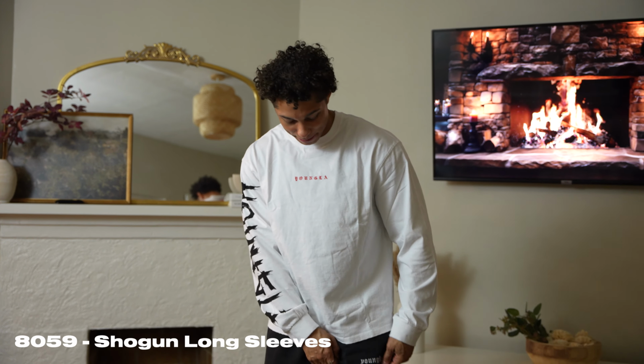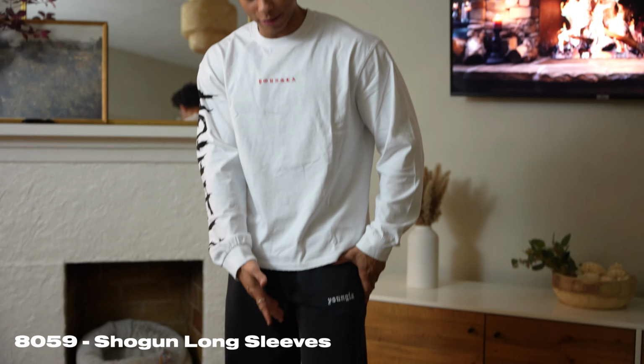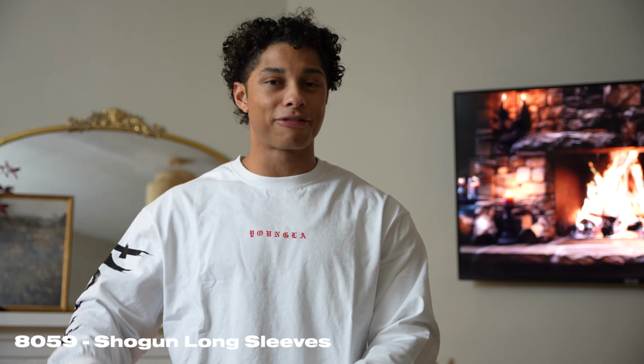It looks really good with the classic baggy pants as well, because you've got so much going on up top. I think it pairs really well with something simple on the bottom. So yeah, this is one that I can actually see myself wearing out sometimes. It's pretty nice.